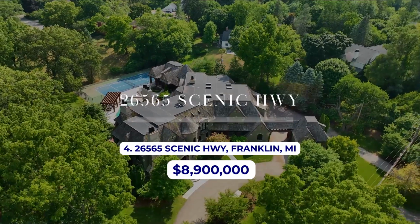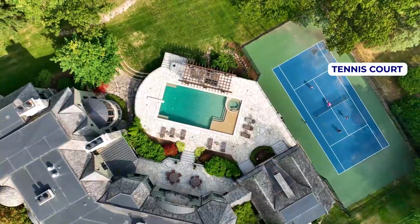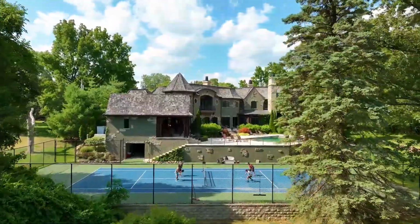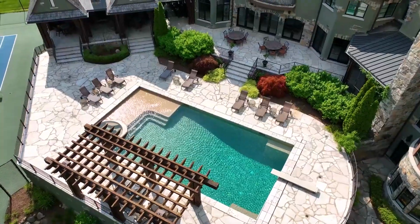All right, so this one's in Franklin, Michigan. It's coming in at 8.9 million. It's got a tennis court, and I think so many homes in Franklin, Michigan have tennis courts. I think it's one of the highest percentages of properties that have tennis courts or basketball courts in Franklin, Michigan.